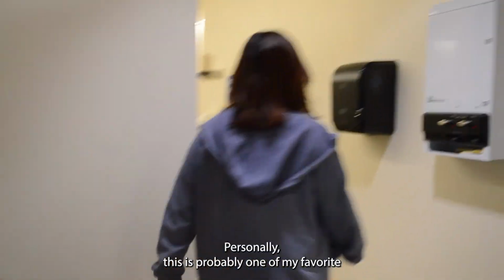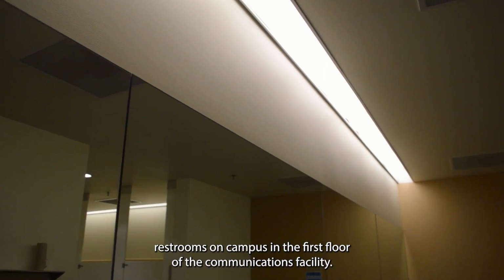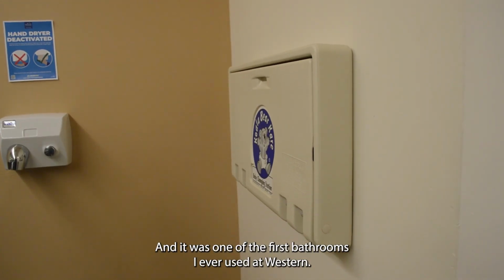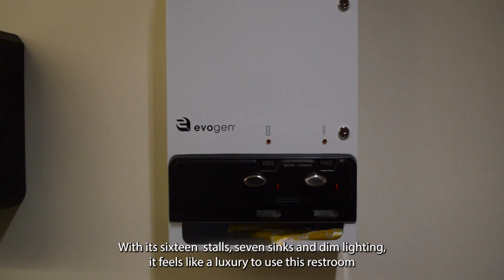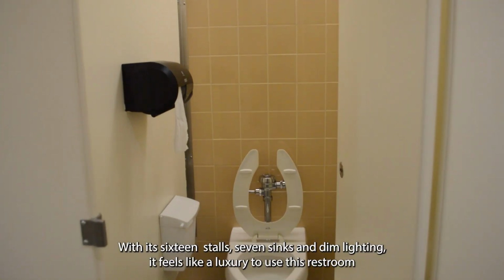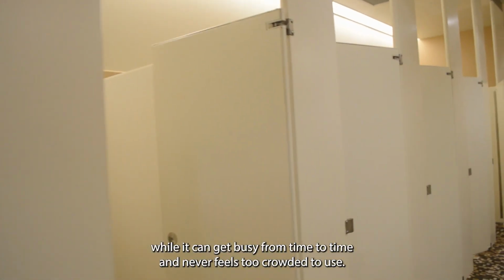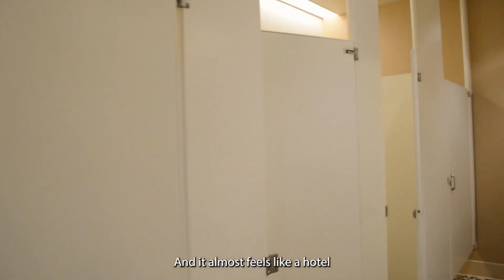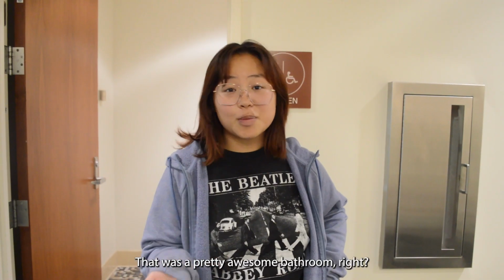Personally, this is probably one of my favorite restrooms on campus, on the first floor of the communications facility, and it was one of the first bathrooms I ever used at Western, and it's for a reason. With its 16 stalls, 7 sinks, and dim lighting, it feels like a luxury to use this restroom. While it can get busy from time to time, it never feels too crowded to use, and it almost feels like a hotel, just with the lighting and the checkered flooring. That was a pretty awesome bathroom, right?